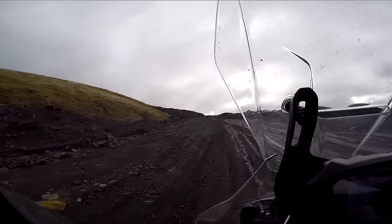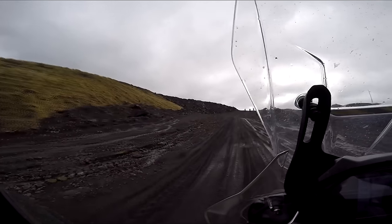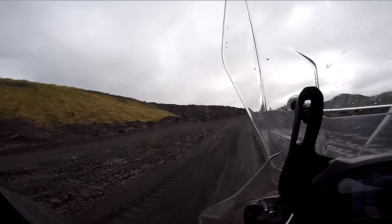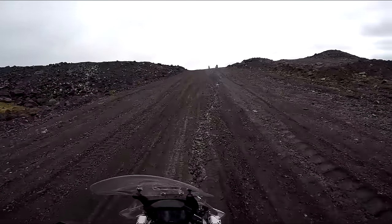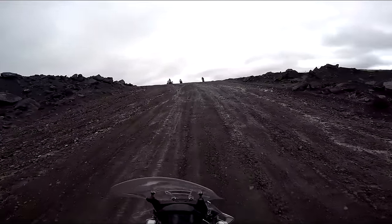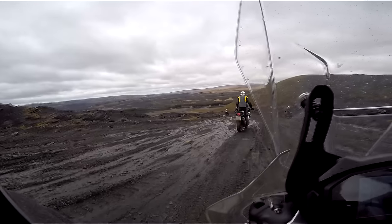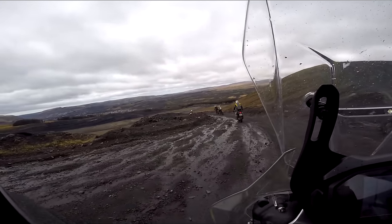Ooh. Traction control's good. Can really feel it working. It's not like an arcade, old-fashioned, jerky traction control. It's really progressive. These new systems are very, very good. Let me just move my weight about. Just put your weight over the bike.